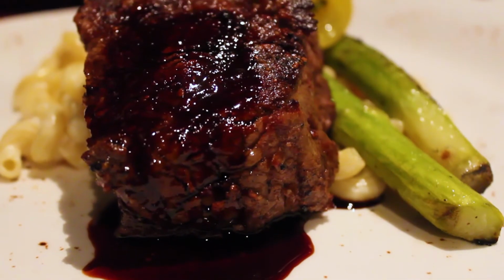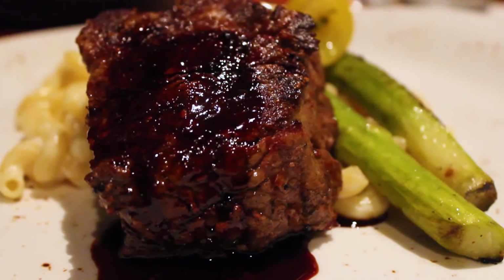When the food came out, I had the filet mignon, which was perfectly seared and seasoned and just beautiful. Ordered it medium rare, it came out medium rare. Appreciated it very much. Had a really great sauce over the top of it that was fantastic. And it was served over a bed of mac and cheese.